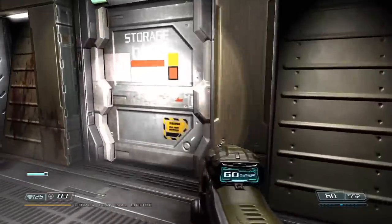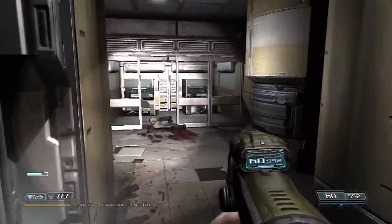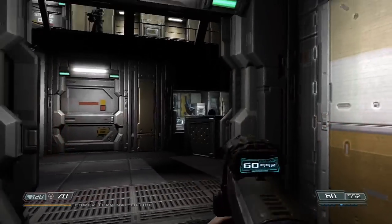When and if we can get in there, there must be a storage unit. Don't want to open. Just have to find another way. What the fuck?